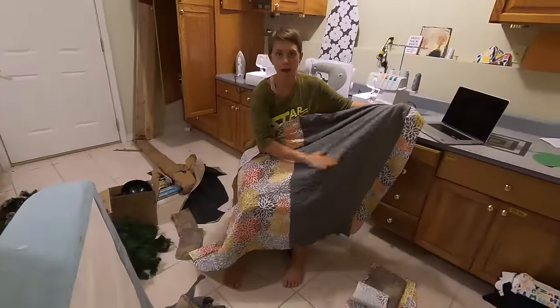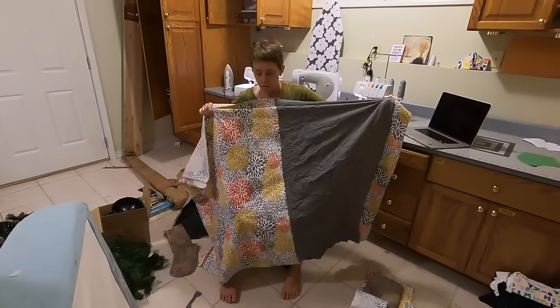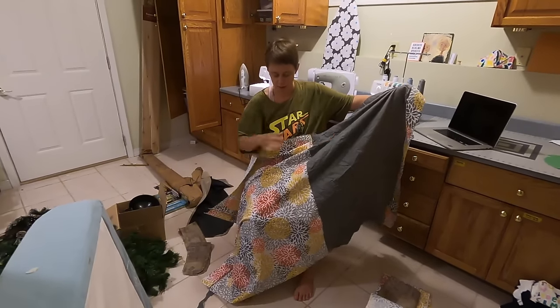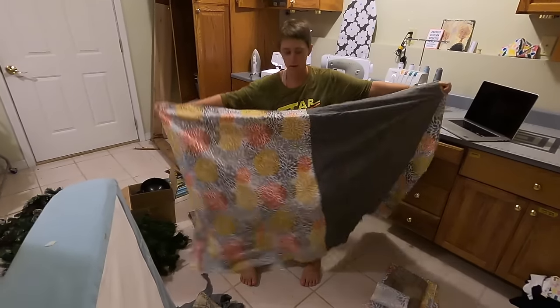So this is the back. You won't really see it. Yeah. But it matches perfectly. It looks good. Both of these were free. This was my parents' old sheet. Uh-huh. And this was from the Buy Nothing Group. Free. Fabric. Let's go. Nice.